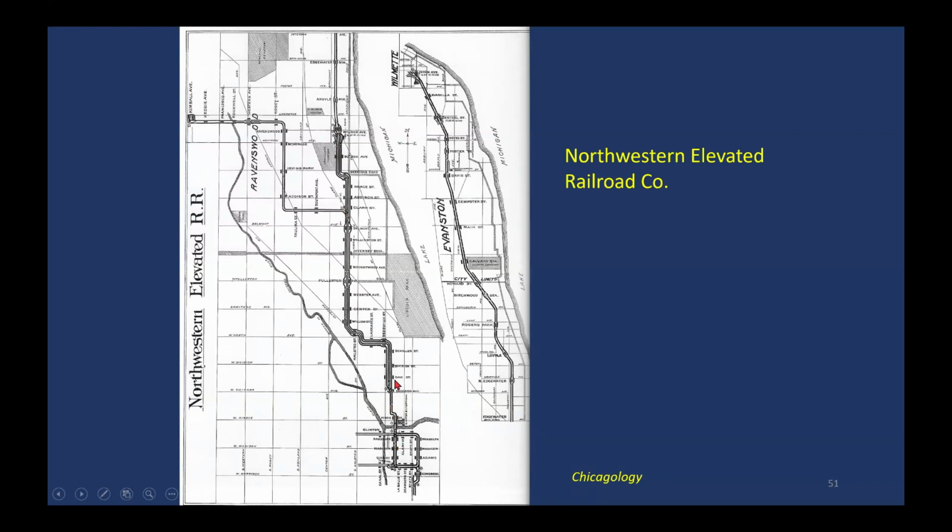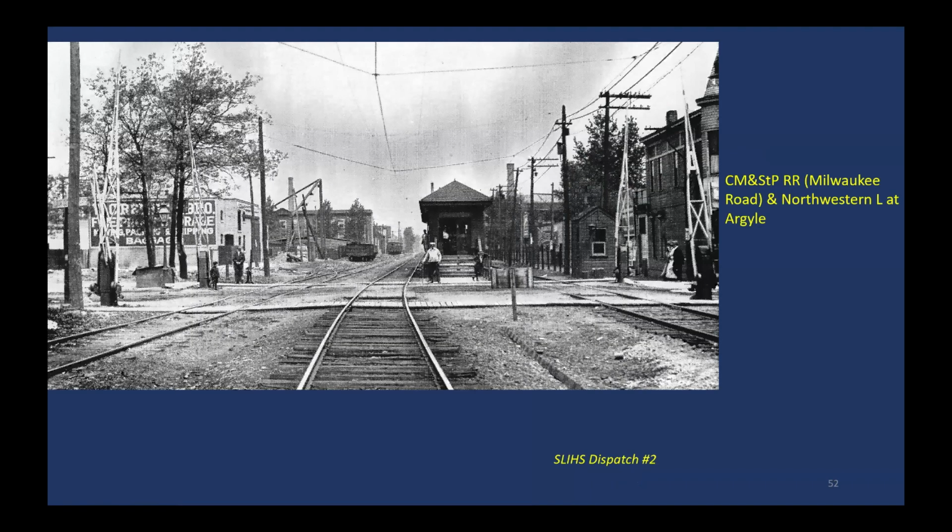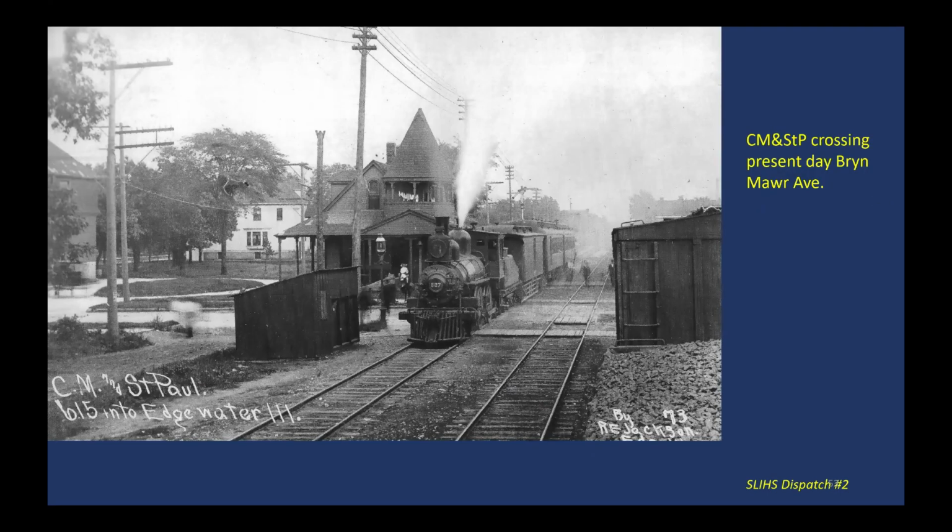This was all on just regular elevated structure. I might mention in Chicago, the South Side L, except for the part on 63rd Street, was all on private right of way. The Lake Street was all over the street. The Met was all over the street, and this was also on private right of way. So it got, as I say, interesting north of Wilson Avenue, because I'm going to reverse the order of these pictures.